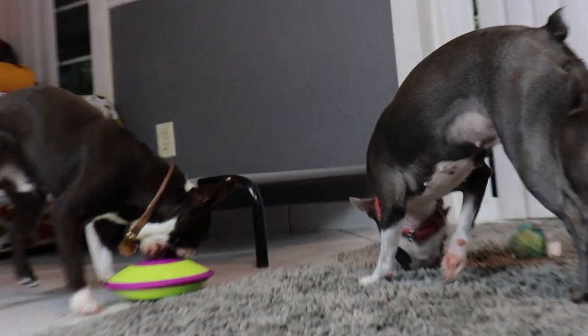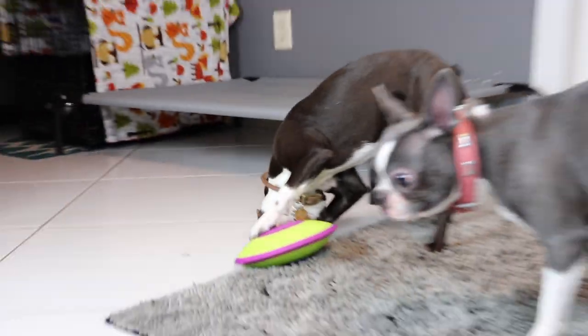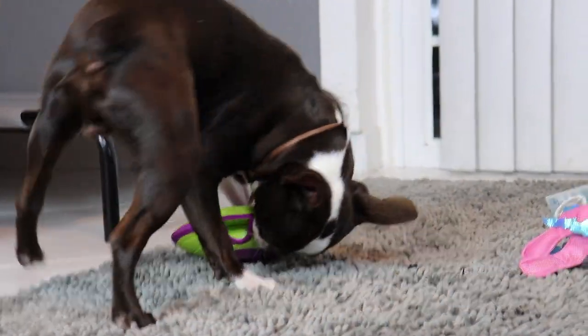Lila, is it scary? Get the toy, Lila. Oh gosh. Zuko. The upside down head move is hilarious.